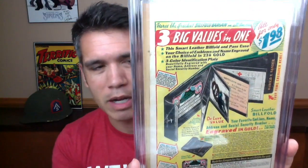4.0. Just a nice solid copy of this book. A little bit of a spine roll. Solid copy. It's got some scratches there on the front. Happy to have this Alex Schomburg cover. Yeah, I love this Black Terror, Nedor Publications from 1944. Love this stuff. It's just so fantastic.